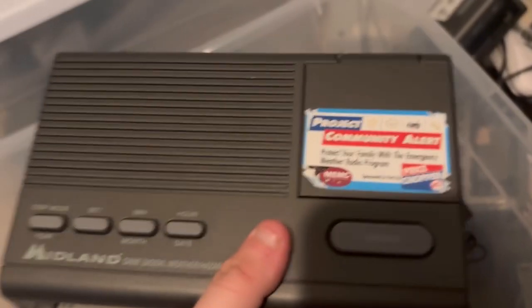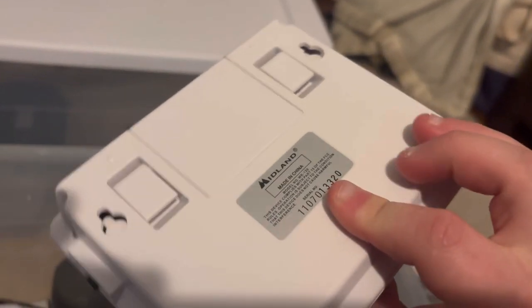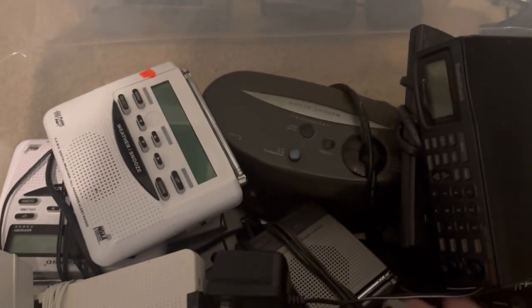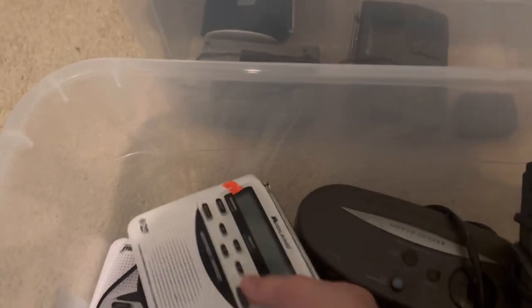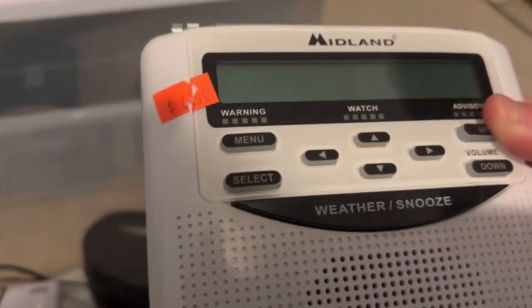Have the Project Community Alert. I got this from Antonio. This is a 2003 serial. Next we have a 2011 serial 100. This is the original version with that weekly test option. Got that at the same estate sale as that 100, $6.